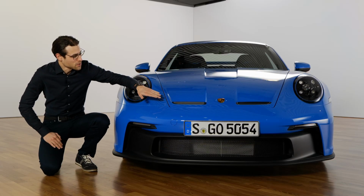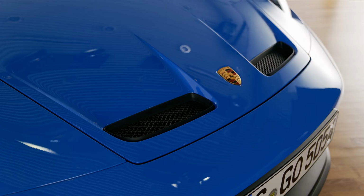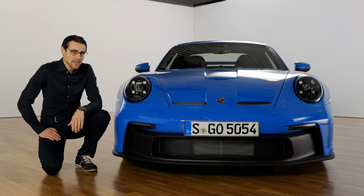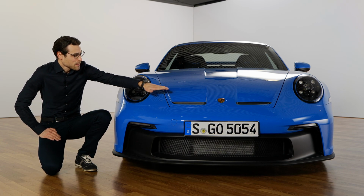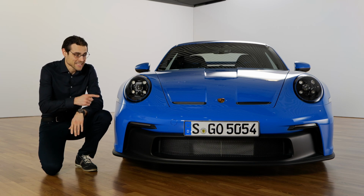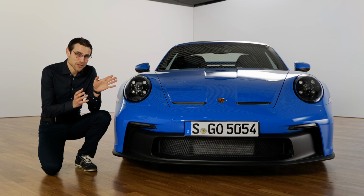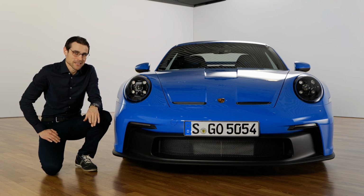Then a special front hood here, also with some aerodynamic openings for the airflow. And this is also from CFRP. That's quite rare, definitely, and very thin, so that it even complies with pedestrian safety, because this is still street legal. So the car comes closer to the racetrack but is still street legal.